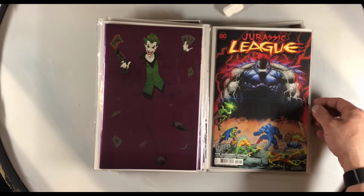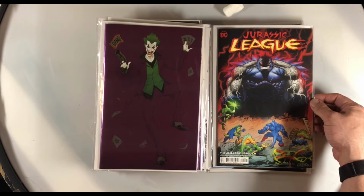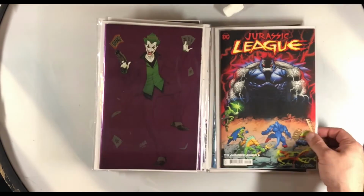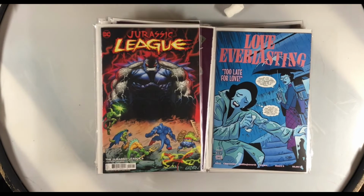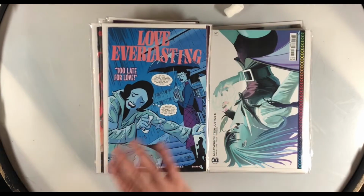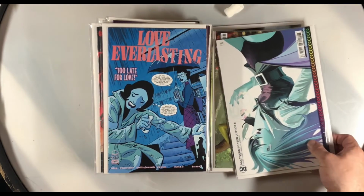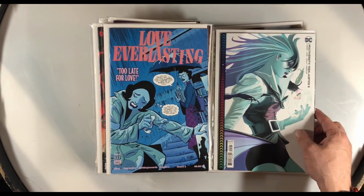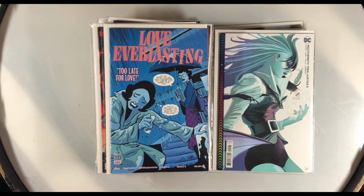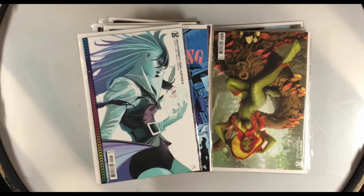But we got this B cover, Jurassic League, final issue of that. And yeah, that cover for that one is Juan Gideon. And then we have Love Everlasting, issue number 3. And it's definitely a good book. You should definitely check that out if you haven't. We've got the Multiversity Teen Justice 5, this variant by Stephanie Hans. I really liked it. Next we got Poison Ivy, issue number 5.